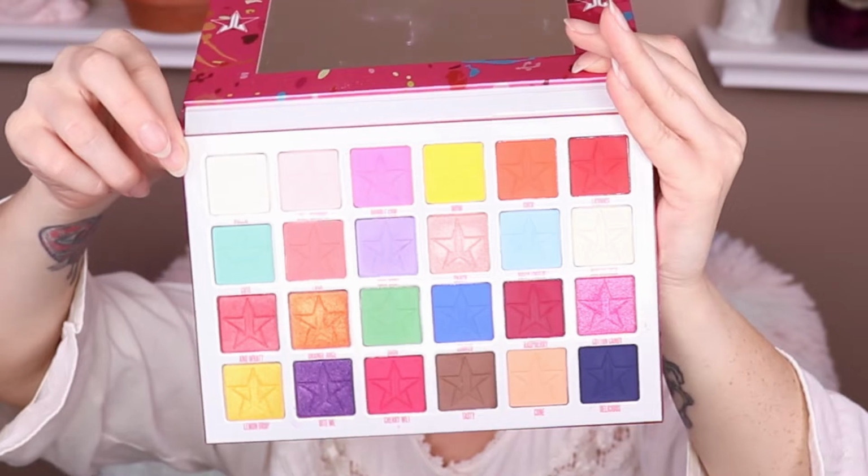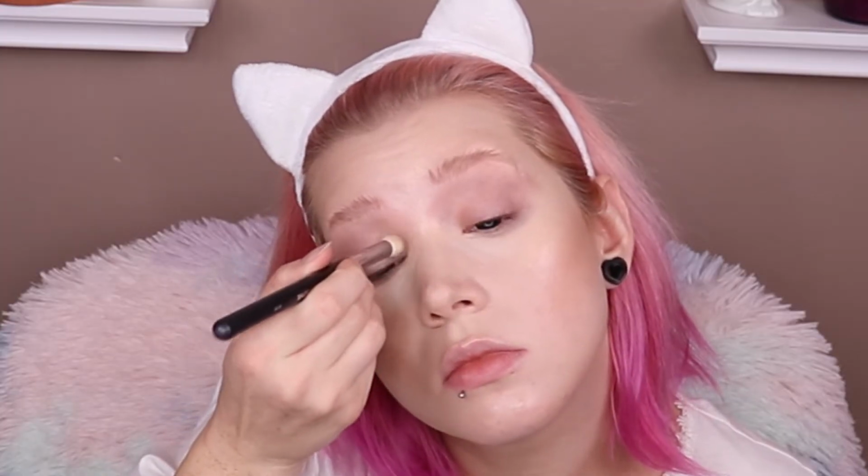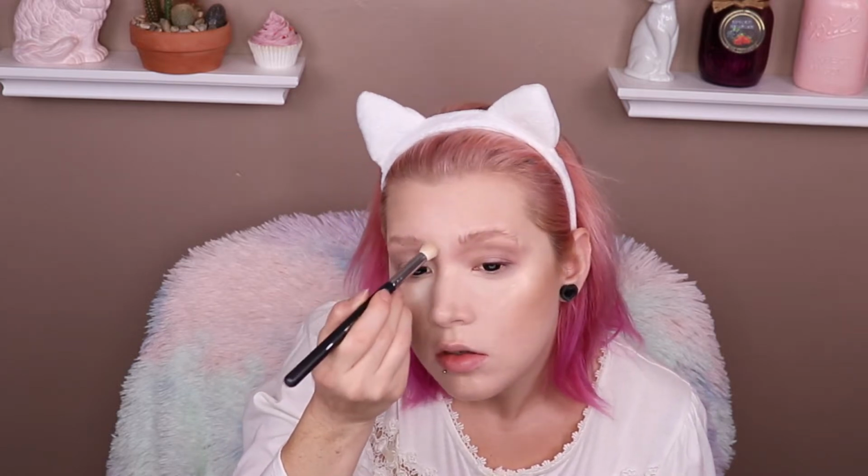I still can't get enough of the Jawbreaker palette from Jeffree Star, so that's what we're using next. Using the shade Virgin, going over my entire lid with this, I wanted to brighten up my eyes a little bit. I also use the shade very lightly to blend out the rest of the eyeshadow.